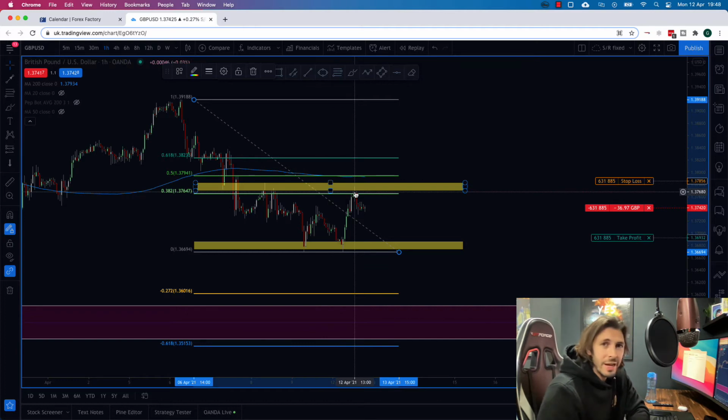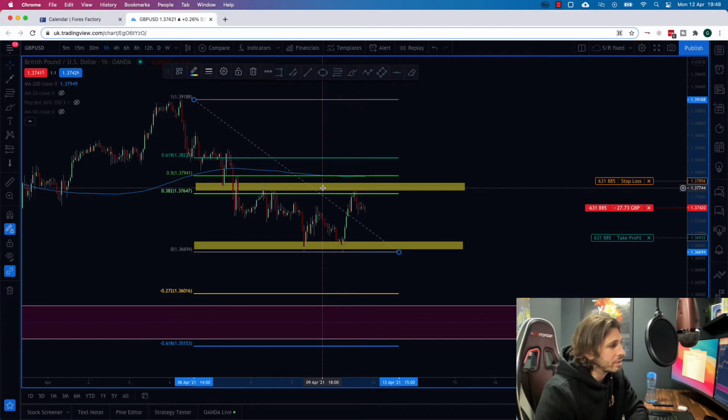So if we look now, we have the higher time frame trend analysis. We've dropped down to the hourly. We've got a Fibonacci level. We've got a level of resistance. We're below the 200 MA. So as you can see here, this is how we're building a case to enter a trade. This is all we're doing, just adding these things up and giving ourselves an edge in the market.